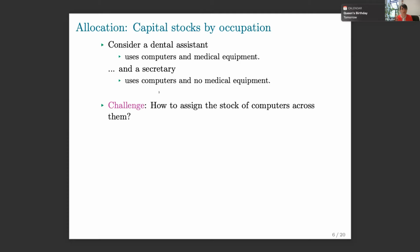So a dental assistant and a secretary. Now say that the dental assistant uses both computers and the medical equipment, whereas the secretary only uses computers. So the allocation of medical equipment is trivial, it will go to the dental assistant, but how do we allocate computers? Ideally, what you would like to know is how many hours each of the dental assistant and the secretary spend using computers. Now, this information is not available to us.